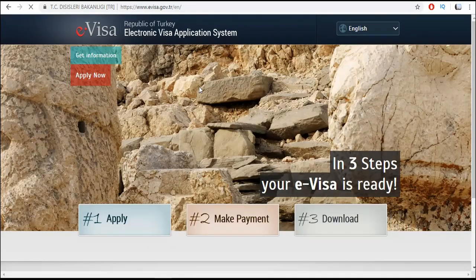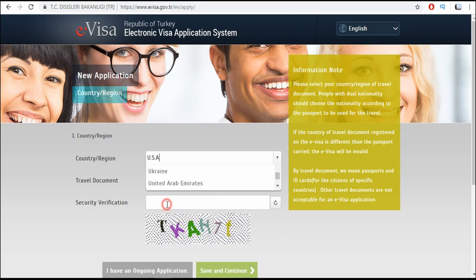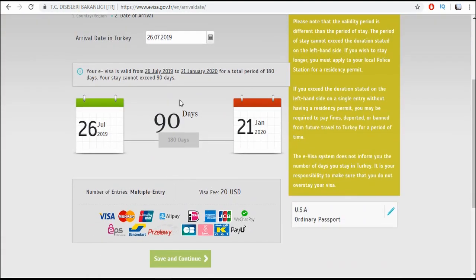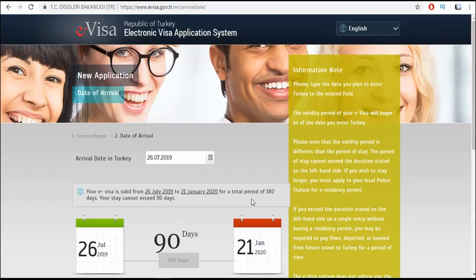Let's check some examples. We will go to apply now, and let's see with the USA. I am from the USA, I have an ordinary passport, and we will put here the code that I'm not a robot. Save and continue. Alright, so the visa will be issued for 90 days, and automatically it will be given for multiple entry as shown here, and the cost will be $20. So this one costs $20.